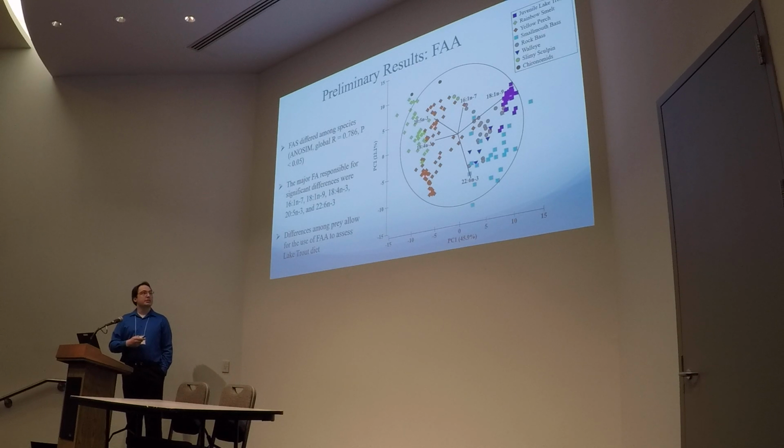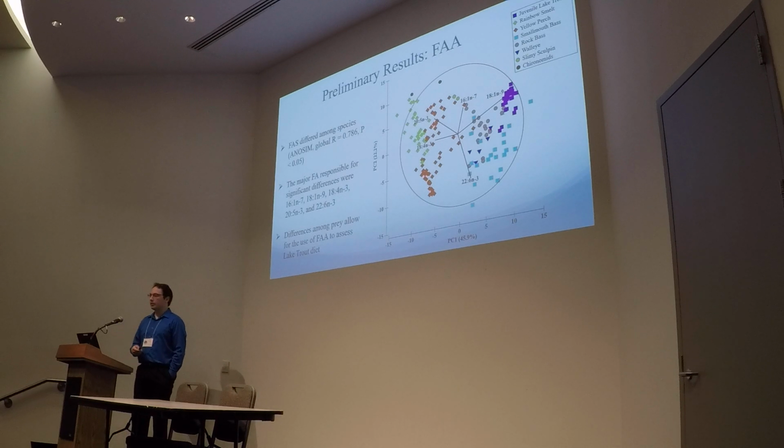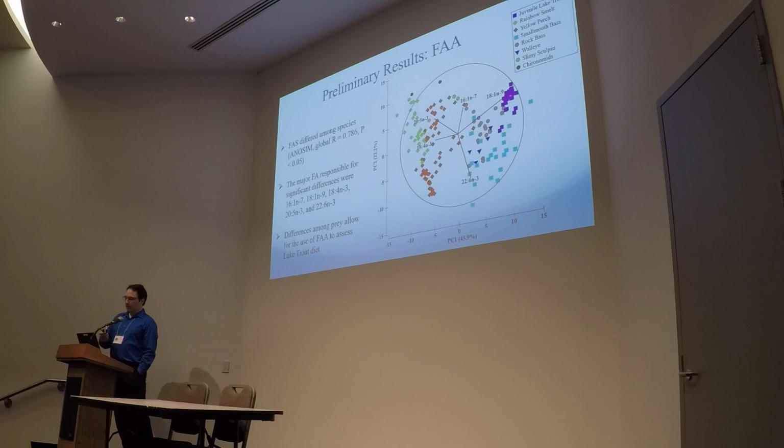So on this graph, you can see that the rainbow smelt pictured here and the yellow perch here are more similar to each other than, say, the rock bass and smallmouth bass here. So these 2 groups are more similar to each other than they are to one another, with each of these vectors indicating the fatty acid that is contributing to most of the differentiation between the different species.